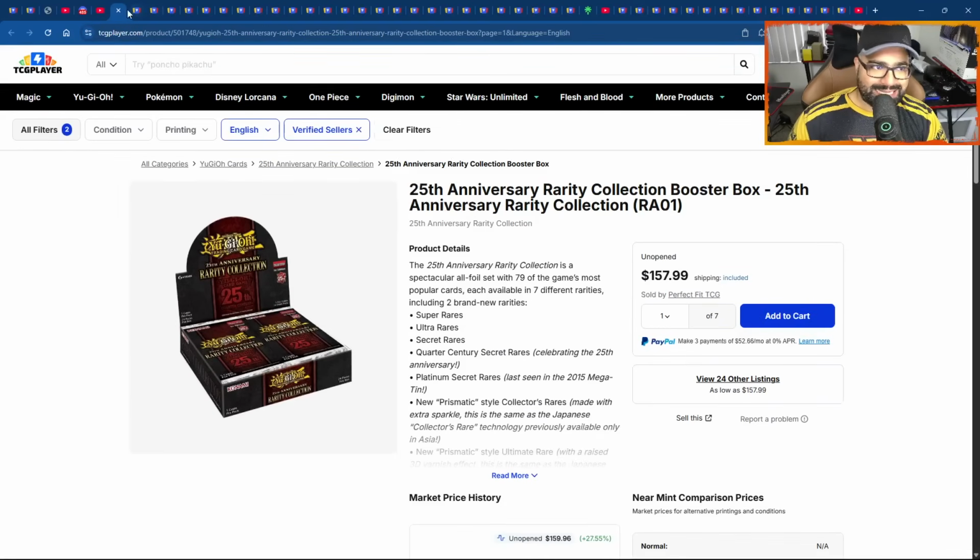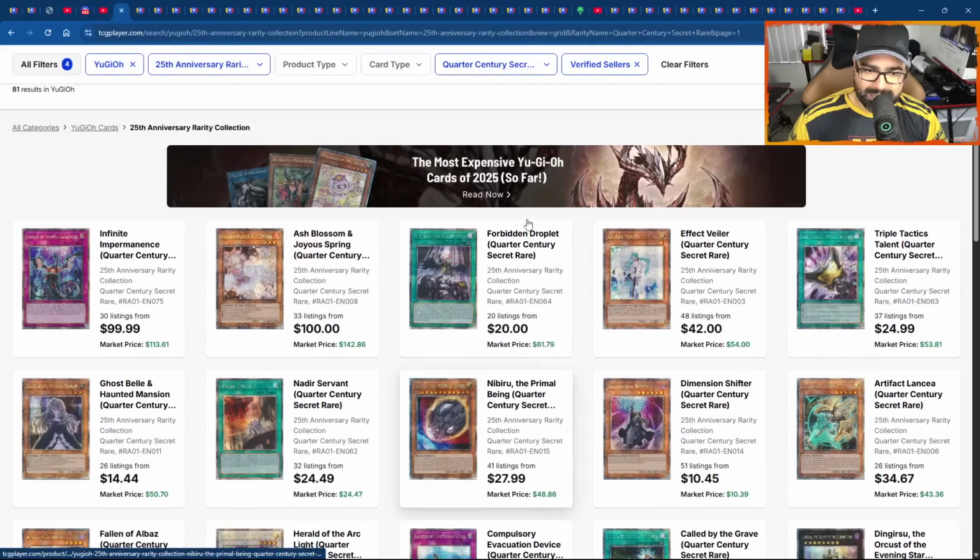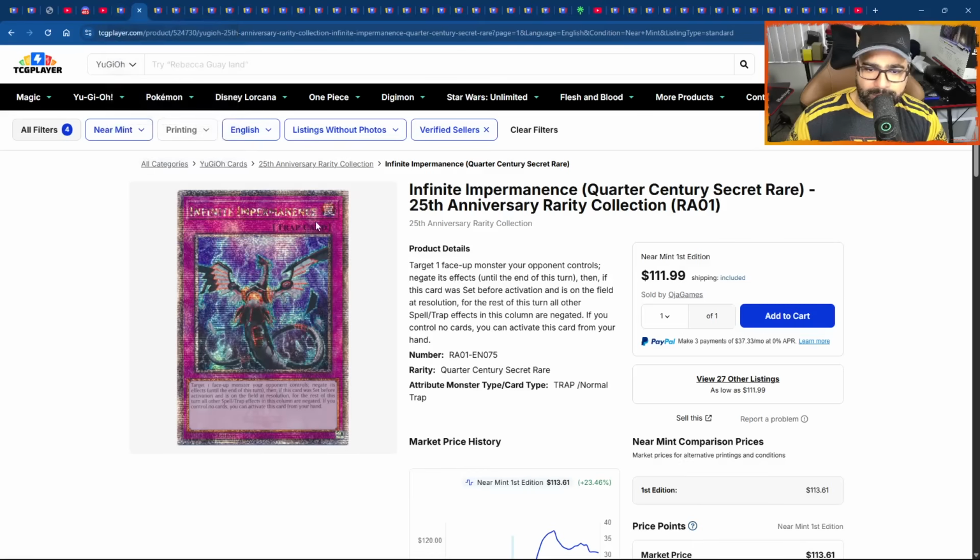What a set. So as we dig in here, we see amazing cards. We're going to touch base, mainly talk about quarter century secret rares in the first part of the Market Watch, because that's what people are mostly interested in. And there's a lot of great QCSRs in here that people forgot about. So let's dig in. We have Infinite Impermanence, of course.